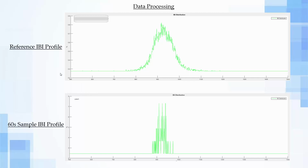And then we are using that to build up a reference profile or a rest profile for the volunteer, which we can see on the top here. So this is an IBI distribution profile for an entire night when the patient was not moving. So either asleep or at rest in bed. Now this down here is a 60-second sample of an IBI distribution, and you can see we've got far fewer samples there, so it looks a little bit spikier, but it does kind of follow a similar pattern. So as this shifts up and down, then we will be able to reflect it in our data.